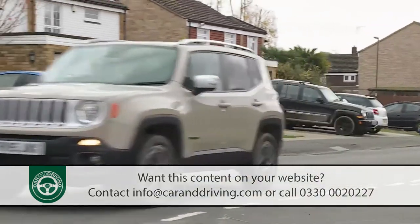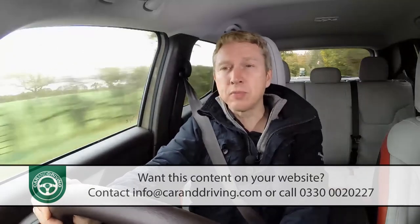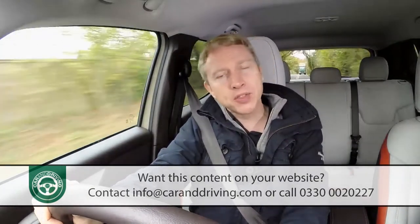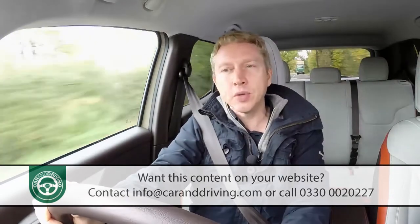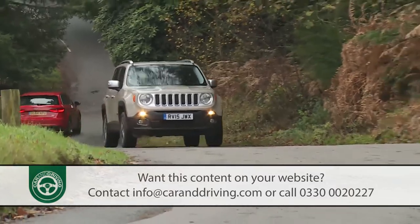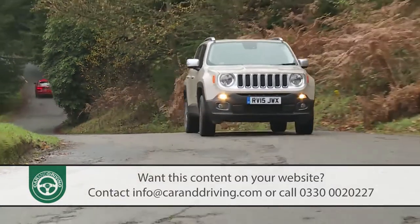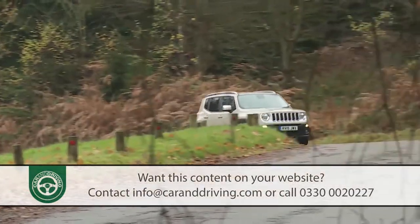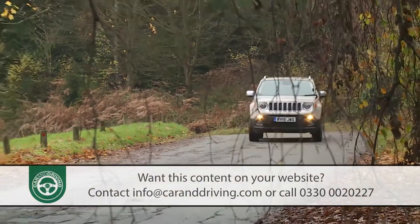What else might you need to know? Well, there's an unremarkable 3-year, 60,000 mile warranty, though you do get 3 years of breakdown cover included in the deal. We'd want to opt for the Mopar Vehicle Protection Freedom Pack, which extends the warranty to 5 years and provides competitively priced servicing and assistance plans.